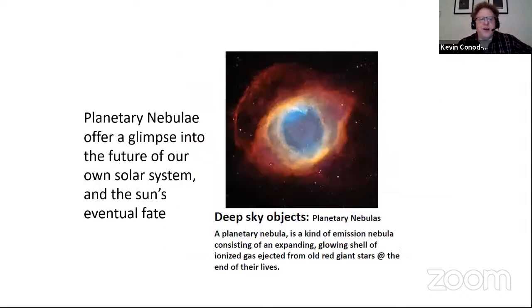Okay, let's move on. Planetary nebulas. These are little knots of gas that are visible in different parts of the sky. And planetary nebulas, kind of a misnomer. They don't really have anything to do with planets. They're basically dead stars. They're stars that have run out of fuel. They've puffed off their outer layers and they've passed on, and they've left behind these big shells of gas that appear as these planetary nebula.